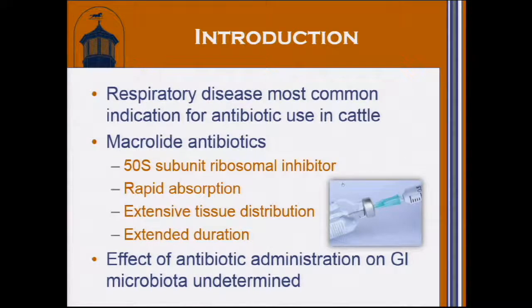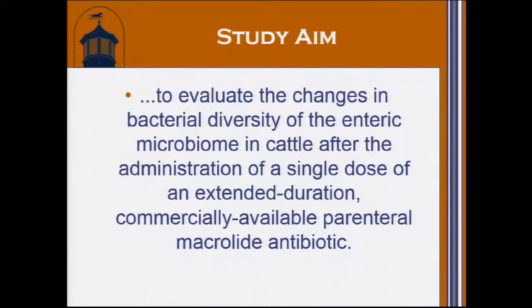And as I mentioned, the effect of this antibiotic administration on the GI tract is as of yet undetermined. Certainly there's the question, how are we affecting those GI populations either in the short term or even in the long term when we're administering systemic antibiotics to our cattle, and then potentially even further on, how does this affect the human food supply, either through dairy products or meat products from animals that may have been treated with antibiotics?